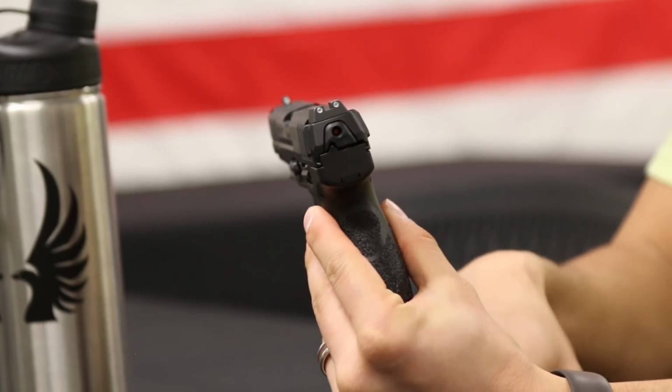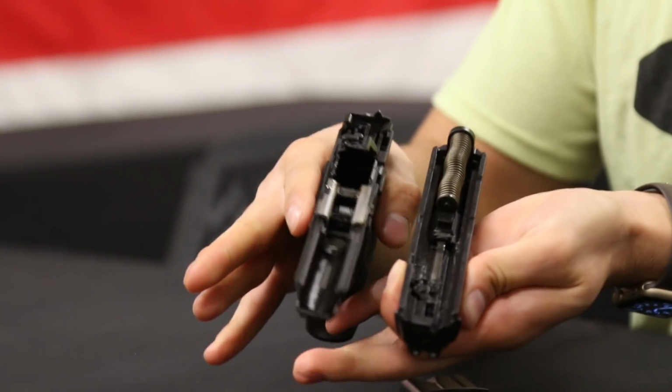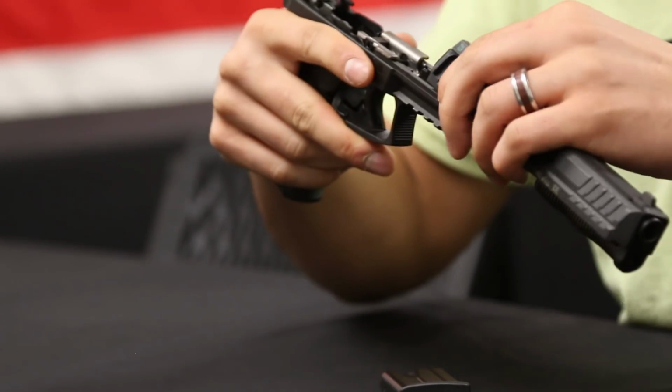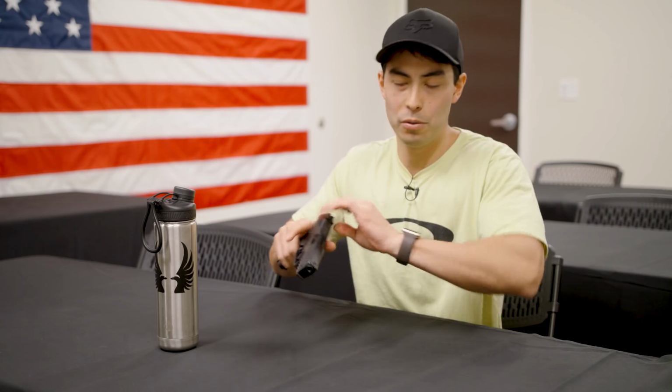And yeah, one last thing is the takedown on this gun. So drop the mag, lock the slide back. Again, with that takedown lever, just pull straight down, and you're all the way there. So super simple, super easy to take care of. Just an overall really, really good gun, man. This is probably one of my favorite guns to shoot.